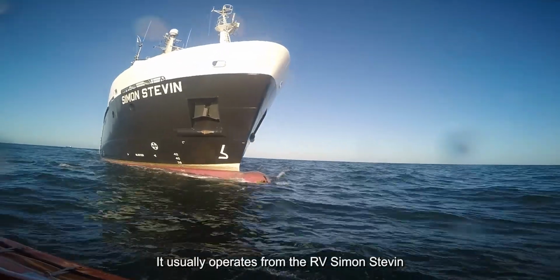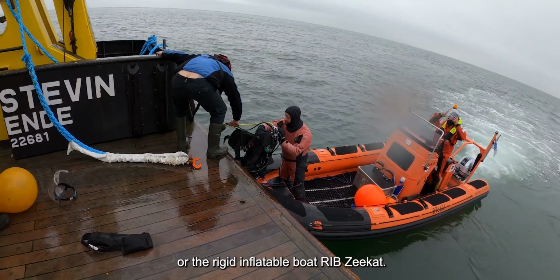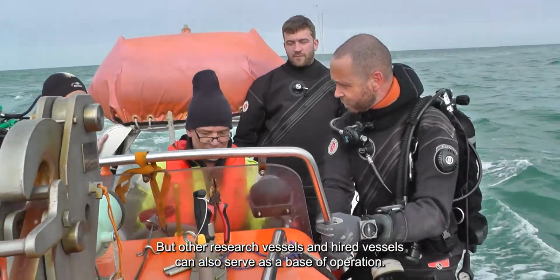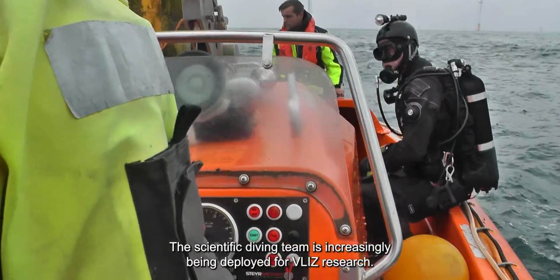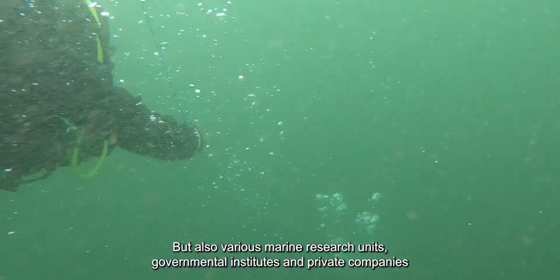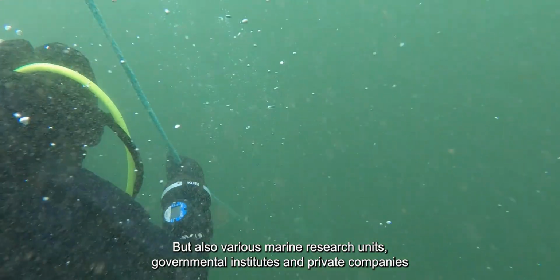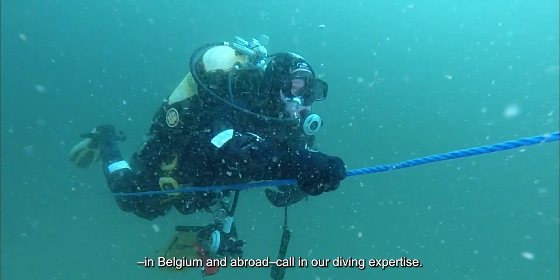It usually operates from the RV Simon Stevin or the rigid inflatable boat RIB Zeecat, but other research vessels and hired vessels can also serve as a base of operation. The scientific diving team is increasingly being deployed for VLIZ research, but also various marine research units, governmental institutes and private companies in Belgium and abroad call in our diving expertise.